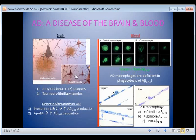So the image on the top right of the slide highlights how AD macrophages differ from control macrophages in the reduced ability to phagocytose A-beta 1 through 42 in vitro. And this is actually indicated by the green FAM A-beta. Here you have a fluorescent form of amyloid beta that the cells are treated with in an overnight culture, and then we look to see how much green is picked up by the cells. You can see that in all six control subjects, the macrophages do a pretty good job of picking up FAM A-beta, whereas in all six AD cases, we have a reduced or even almost absent ability of those macrophages to phagocytose the FAM A-beta.